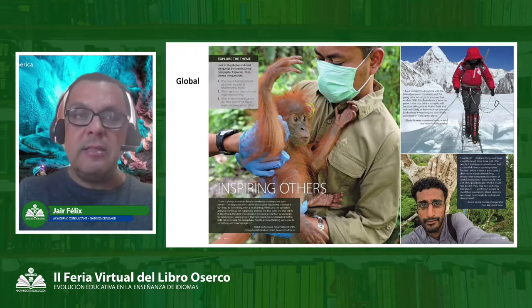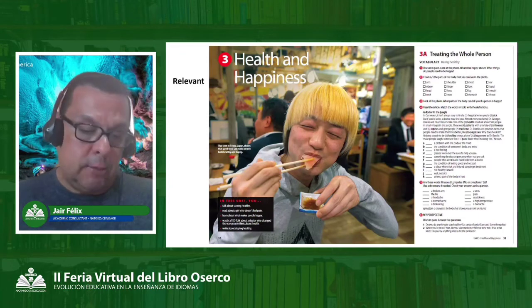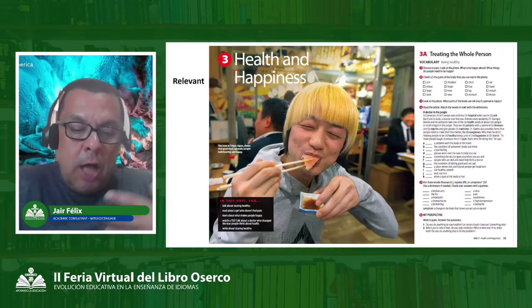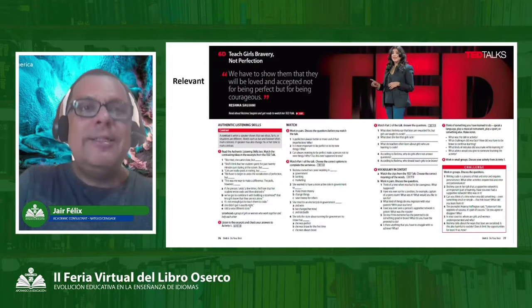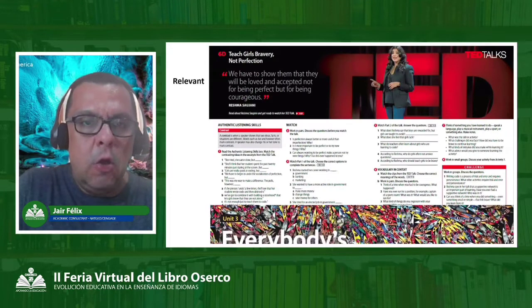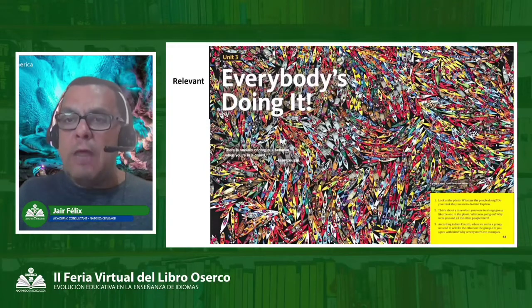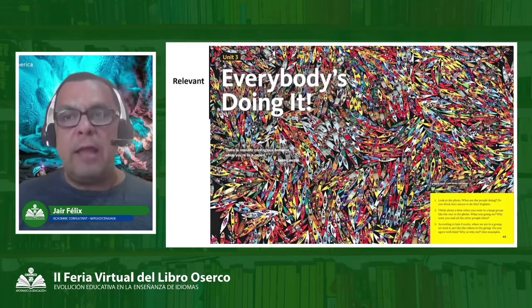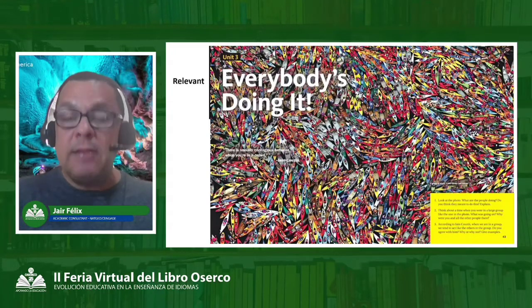And of course, the content needs to be global, but it also needs to be relevant. Relevant topics. Topics that are developmentally appropriate. Topics that would allow students to develop skills that are important to them beyond just the English class. Content that has to do with health and happiness, or teaching girls bravery and not perfection, or following fads and analyzing trends in the world, etc. So all of that content, content that is authentic, content that is global, content that is relevant, is essential to empower your students to use English successfully in the 21st century.